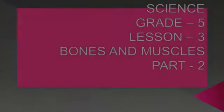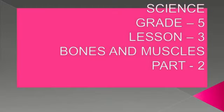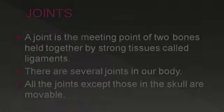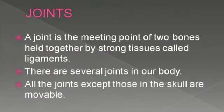Now we are going to see the summary of the video of the third lesson, Bones and Muscles part 2. I am going to start with joints. A joint is the meeting point of two bones held together by strong tissues called ligaments. There are several joints in a body. All the joints except those in the skull are movable.